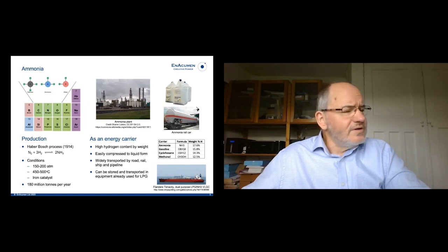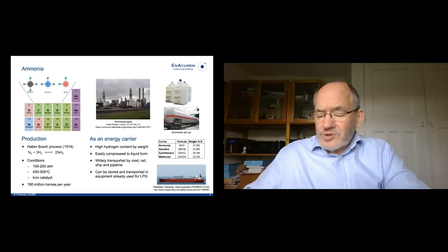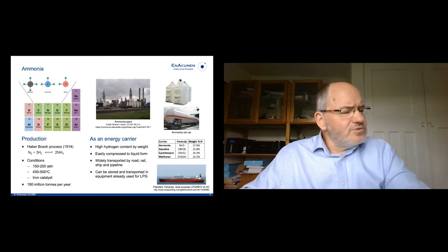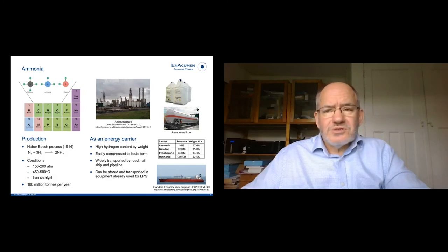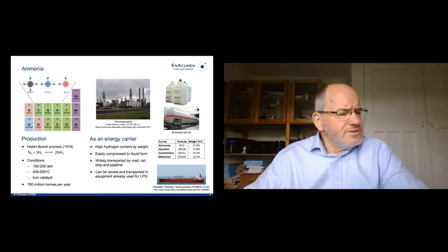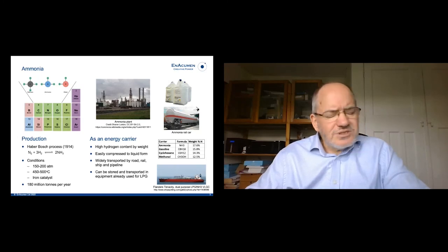It was invented by Haber in 1914, and the Haber-Bosch process has been around for well over 100 years now. The conditions need fairly high operating pressure because of Le Chatelier's principle, and temperatures not too high, a moderate 450-500, and it uses an iron catalyst. So it's a relatively simple process that's been optimized over the last 100 years, and there's at least 180 million tons of ammonia produced this way per year.